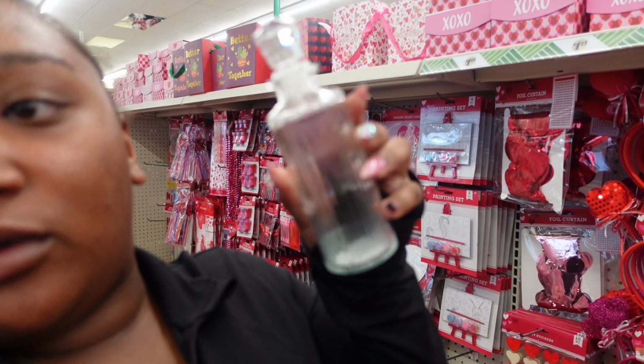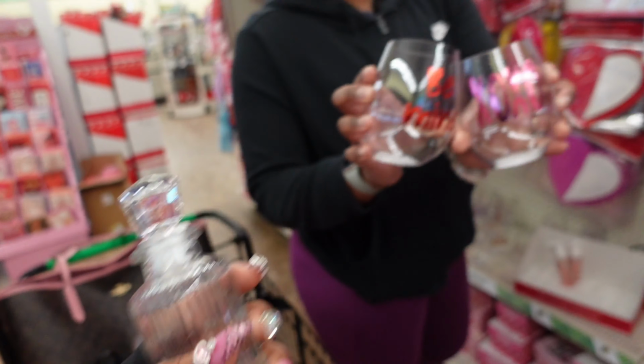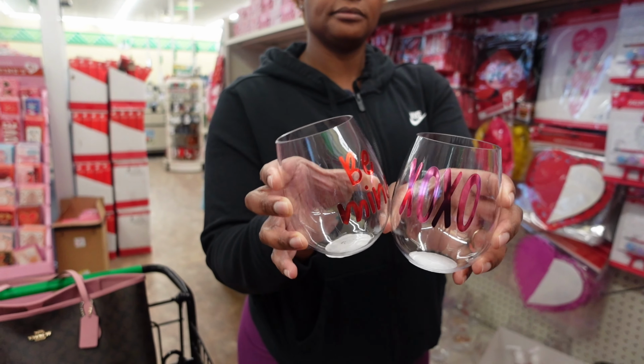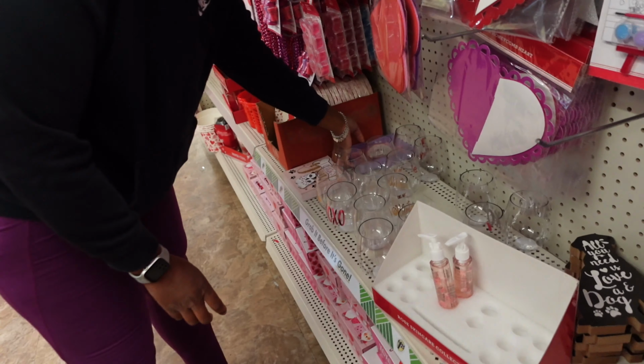Use this for your body oil. This for your body oil. But it's glass, y'all, so don't drop that. Mom, those are so cute. Those are adorable. I'm not even kidding. You know I love those. But do we need more is the question. We don't need more. Oh, what is this?